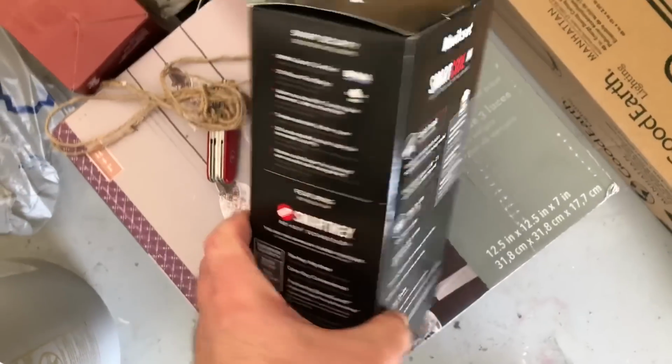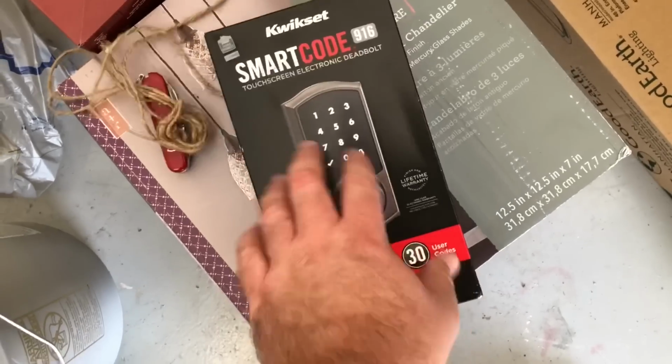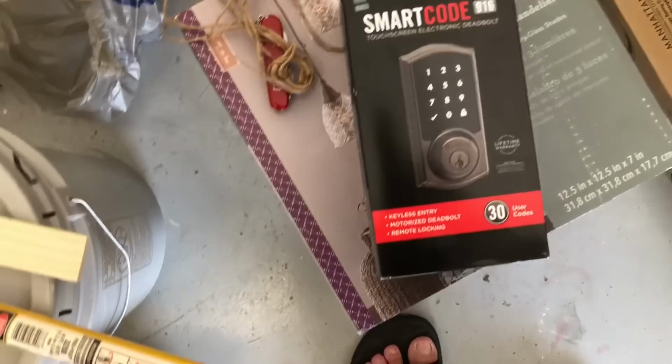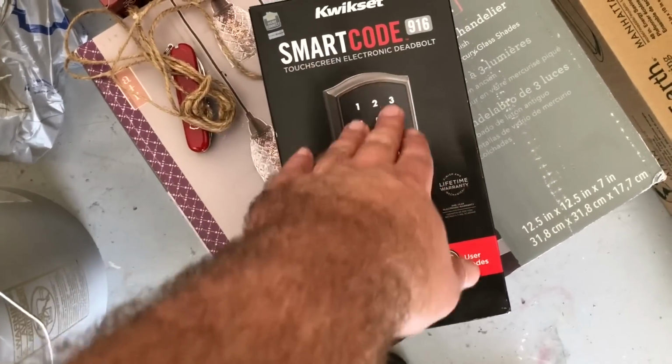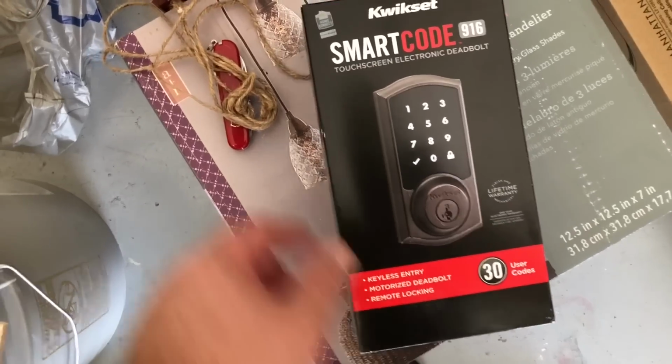Can't see it there, but anyway, I don't have internet yet, so I won't be installing this for several more days. But when it's off, it's just like a normal, black panel. So it looks really cool.